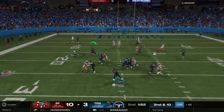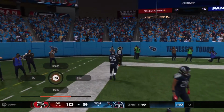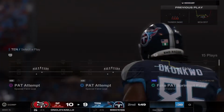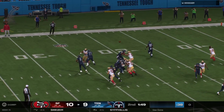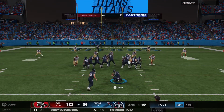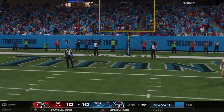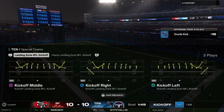Here we go, set. On second down, here's Milton. He's going to get it to Okonkwo. And he's in! Kick Okonkwo. Touchdown, Titans. It's his 4th touchdown on the year. Point after, coming up here. His kick is good. And the Titans will tie things up. It's now 10-10.